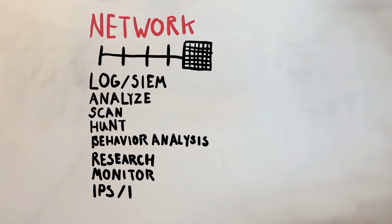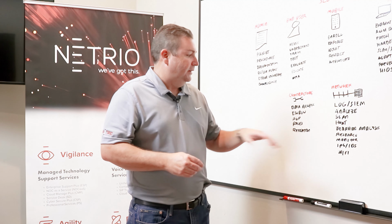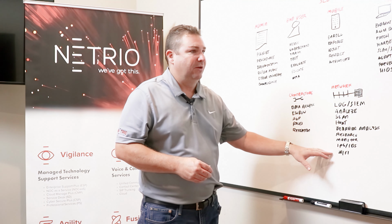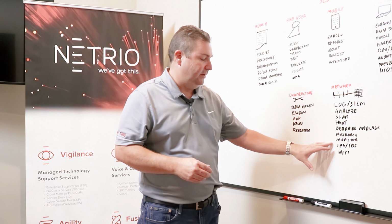So IPS, IDS, and that's that exact function. Intrusion prevention system, intrusion detection system. So have an IPS, IDS in place on your network. If you have a breach, that's going to tell you about it and it's going to alert you to it.